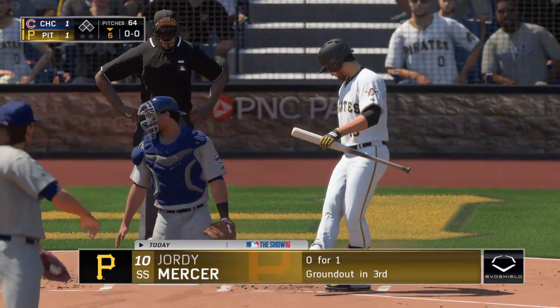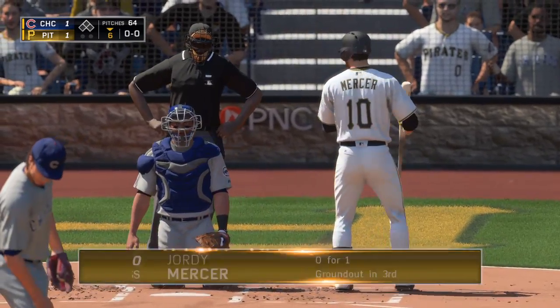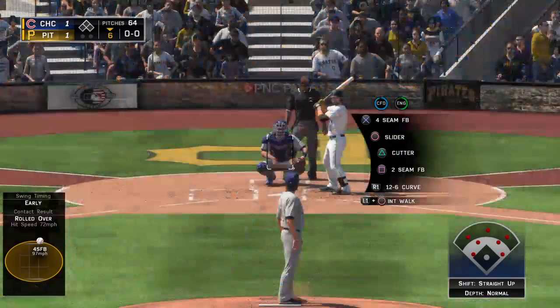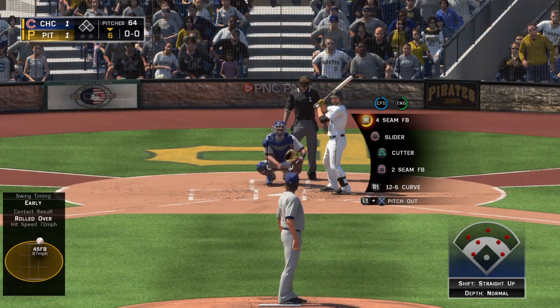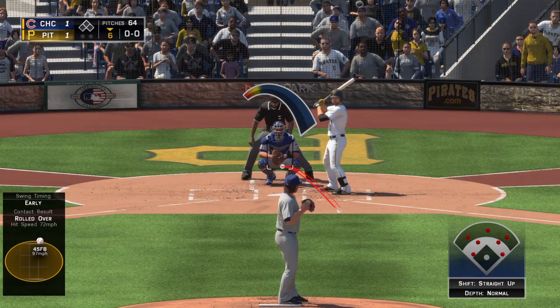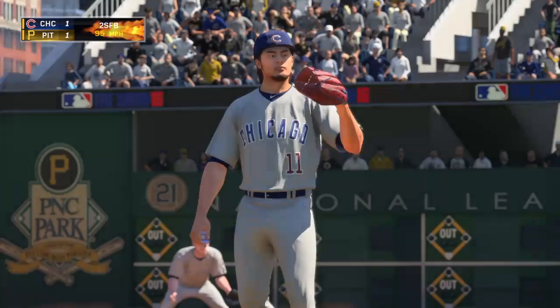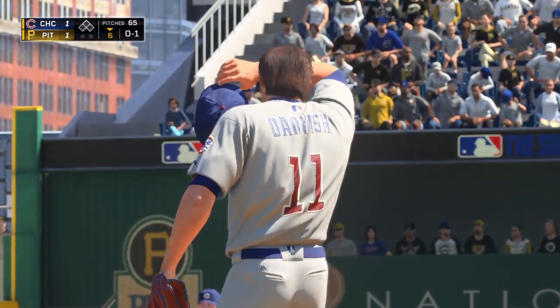Jordy Mercer will make his way in as he leads things off here in the Pirates' half of the 6th. Jordy Mercer. Ready with the first pitch. Here it comes. And he lays off a pitch in there for the first strike.